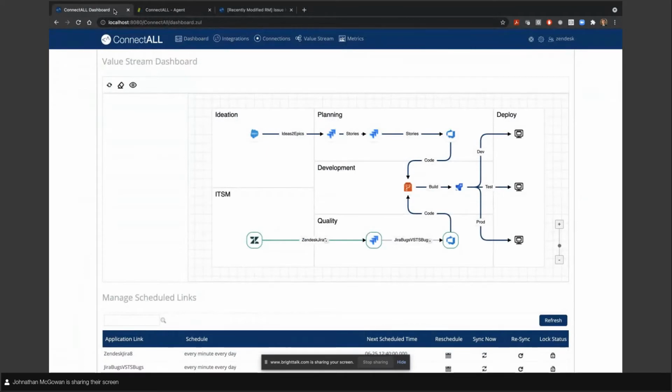So let's come over to ConnectALL now. And what we're going to see now is ConnectALL is polling Zendesk. It's looking in Zendesk for changes every so often. I've got an integration set up there, or a connection set up there. And what it's doing is saying, hey, Zendesk, show me any new incidents that you have, or show me any incidents that have been updated. Okay, so it's going to look at either. And it's basically just polling, looking for those changes, usually about once every minute.